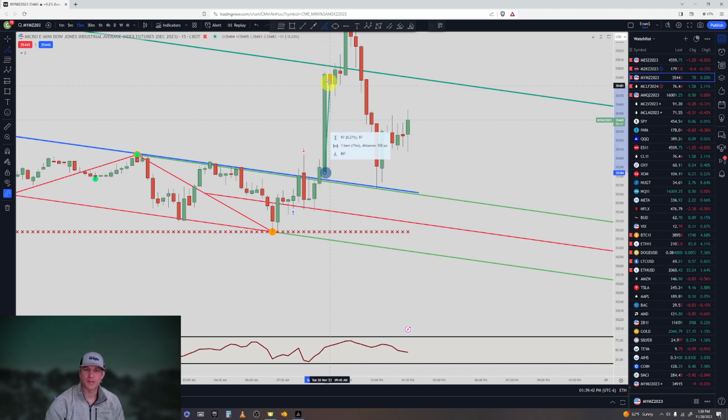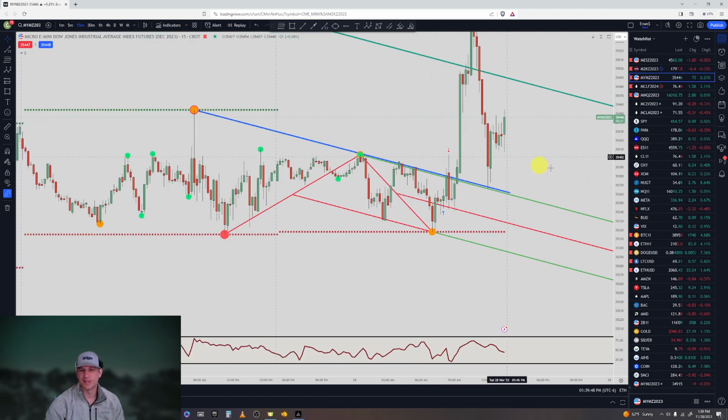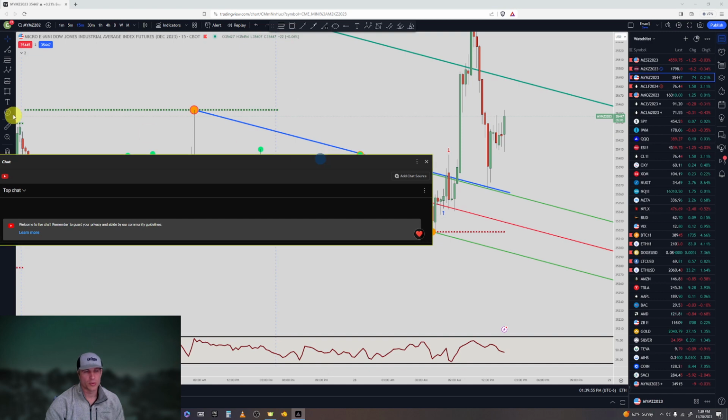And of course, I missed this trade, but that would be a nice 115 tick trade there on the Dow Jones that lasted about 15 minutes, since this is obviously the 15-minute chart, and that would have been a real nice one for it.